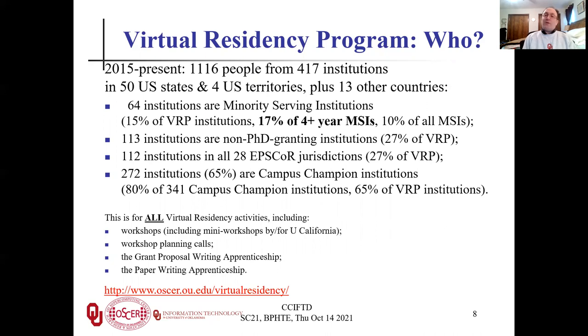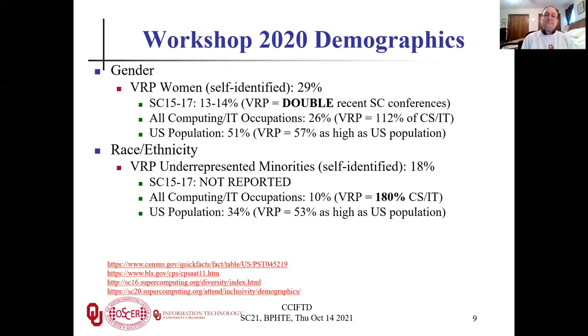That includes 64 minority serving institutions. That's about 1/7 of the virtual residency institutions, about 1/6 of all bachelor's granting minority serving institutions, and about 1/10 of all minority serving institutions, bearing in mind that a lot of minority serving institutions are either community colleges or career techs. We've had over 100 non-PhD granting institutions, about 1/4 of the total, and over 100 institutions in every EPSCoR jurisdiction, as I mentioned, again about 1/4 of the total. And 272 institutions, about 2/3 of the virtual residency institutions, are also Campus Champion institutions, and that covers about 80% of the Campus Champion institutions.